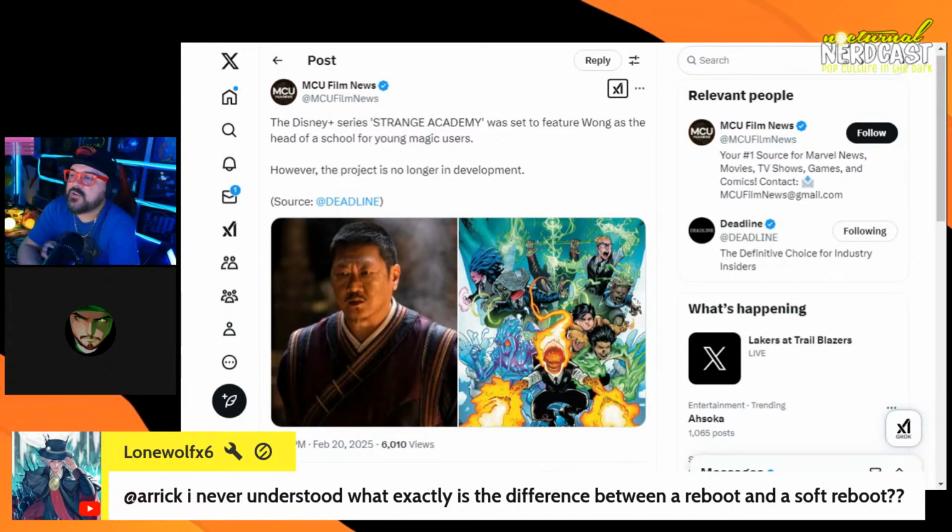Lone Wolf says, I never understood what exactly is the difference between a reboot and a soft reboot. So a reboot is basically no connection whatsoever. Like, say, for example, I made a Voltron TV show today. And then 3Dub was like, oh, I don't like your Voltron TV show, I'm going to make one of my own. And then he does his, and there's literally nothing connecting. It's the same name, but nothing else is the same. That's what a reboot is. I have a perfect example. Walker, Texas Ranger with Chuck Norris. And then the one with Jared Padalecki. Yeah, that's the reboot.